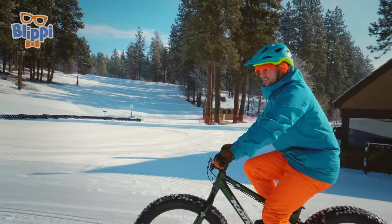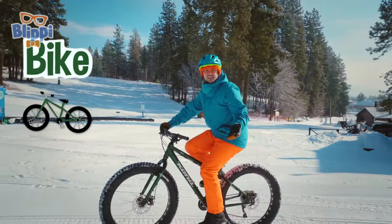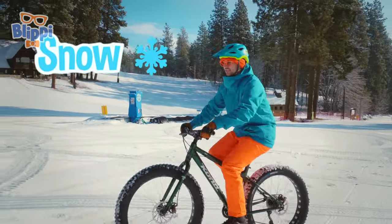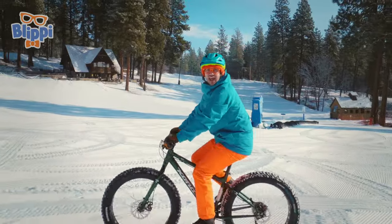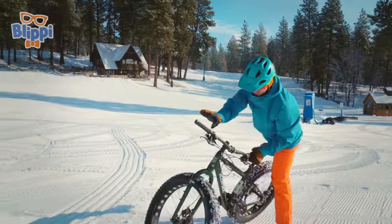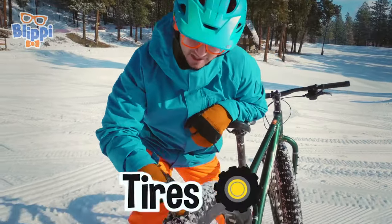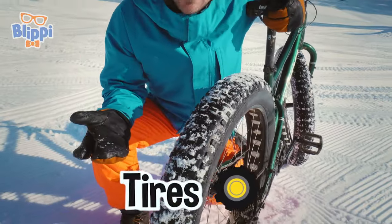Check it out! Do you see what I'm doing? Yeah, I'm riding a bike! Isn't this weird? I'm riding a bike on snow? Normally you ride a bike on concrete and dirt and asphalt, but check this out. Do you see this bike's tires? Yeah, they're so big and wide.